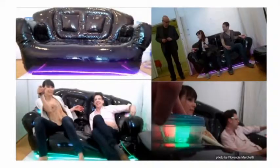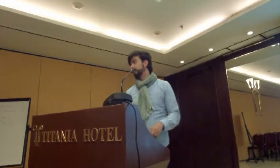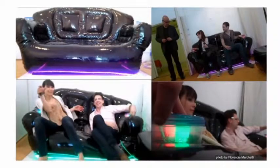I started building this interactive furniture. This one is called the Love Seat, the interactive Love Seat. So you sit in it, and you have controls. You can red or green dial your partner if you're in agreement or disagreement, and then the chair will slowly deflate if there's a disagreement, and it will come back to being upright if everything is in good order.